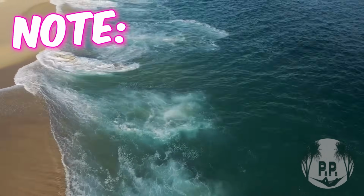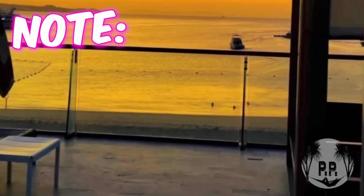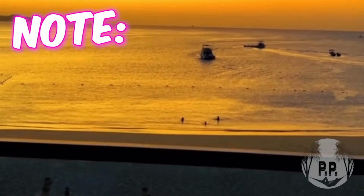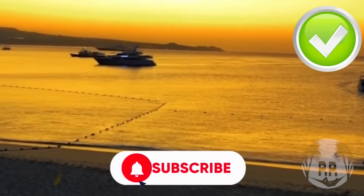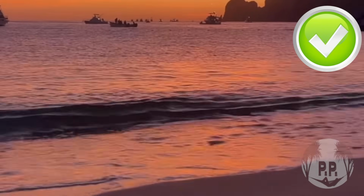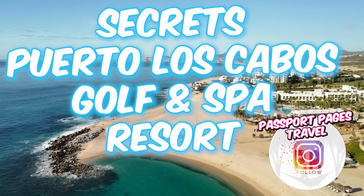But the main thing to know about this spot is this is a very high-energy, action-packed resort with lots of both daytime and nighttime events. There is always something going on. So if you're looking for a more relaxing adults-only experience, I have much better options for you on my list. However, if you're looking for a lot of fun and mingling and activity options on your adults-only vacation, you'll find this property also offers a stylish and modern setting with plenty of pampering and good service as well, bringing it in at number 5. Number 4, Secrets Puerto Los Cabos Golf and Spa Resort.